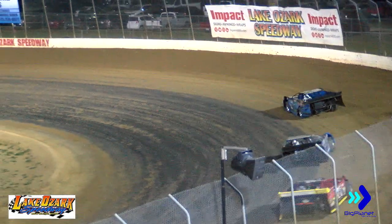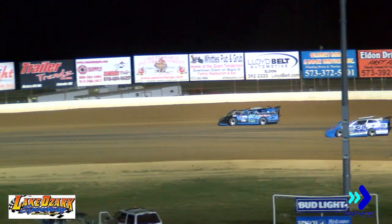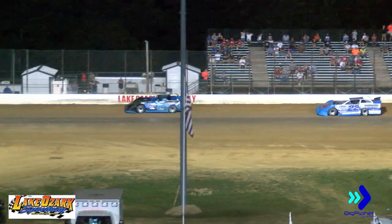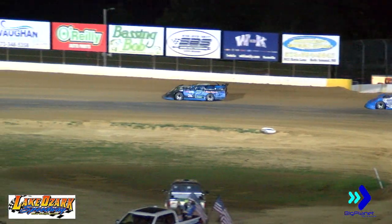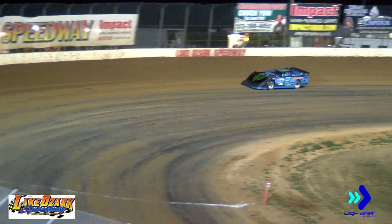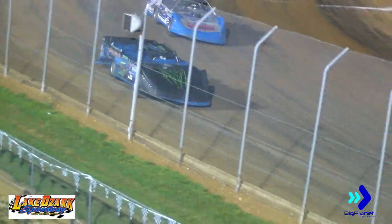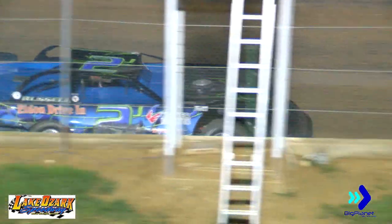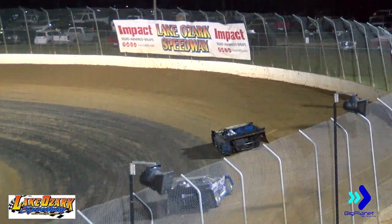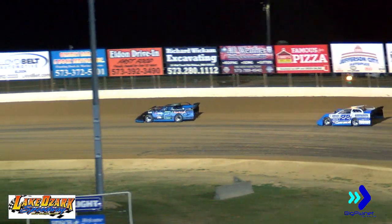Well, the 0 Justin Russell has taken his pit side. We'll see if we can get an update from the pit area, whether they are heading for the trailer or the hot pit area. All right, no cars in the hot pit area, so we should be ready to break them down and get back underway with 24 laps remaining.